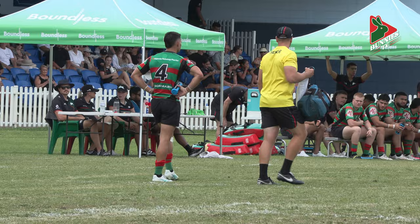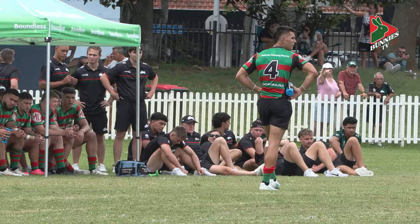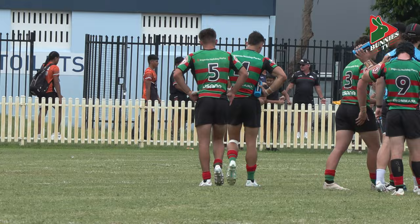And there he is, young Zane. Dangerous with the ball. He's a good defender. He fires up a bit too, Milo. He's got a bit of fire in the belly. Oh, yeah. Big future at the club, young Zane. Player to watch in 2024. Get him the ball on that right edge and points will come.